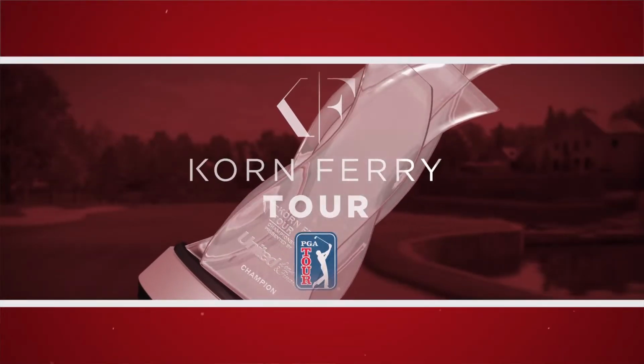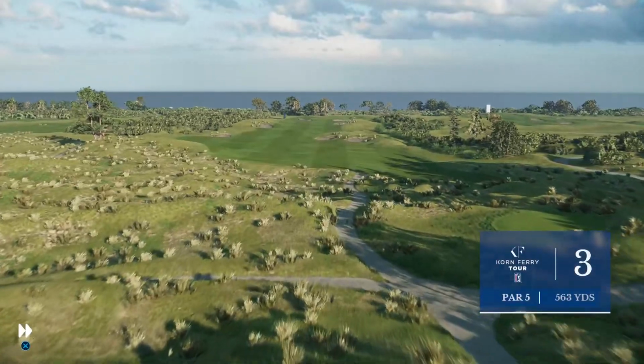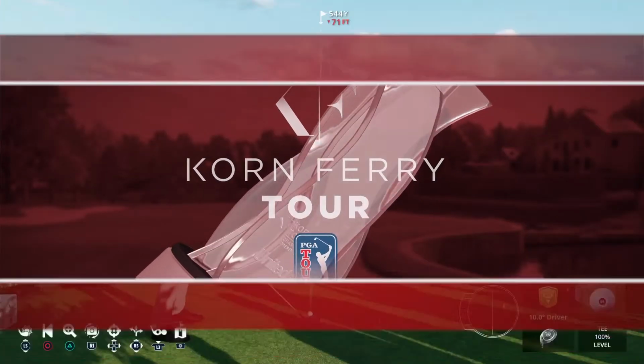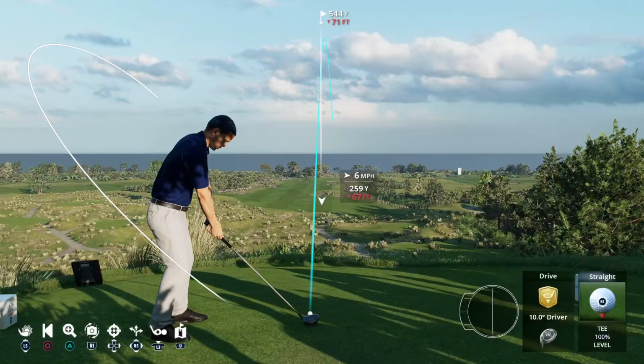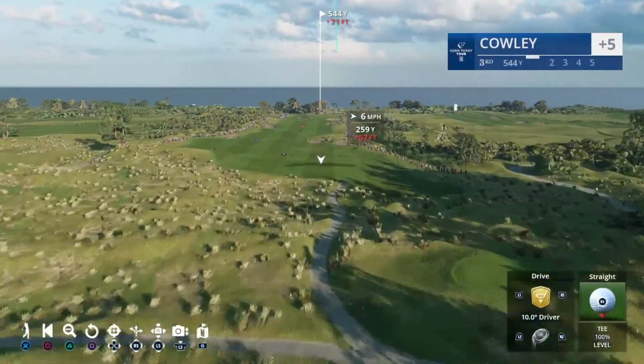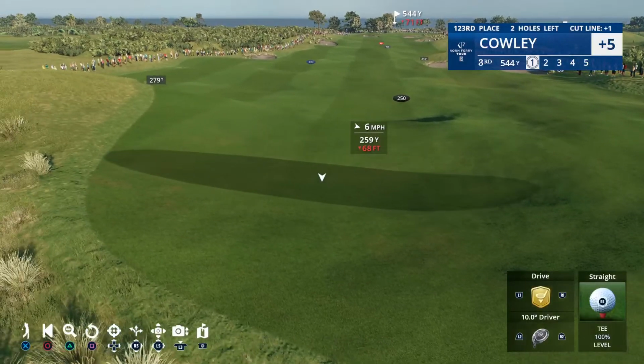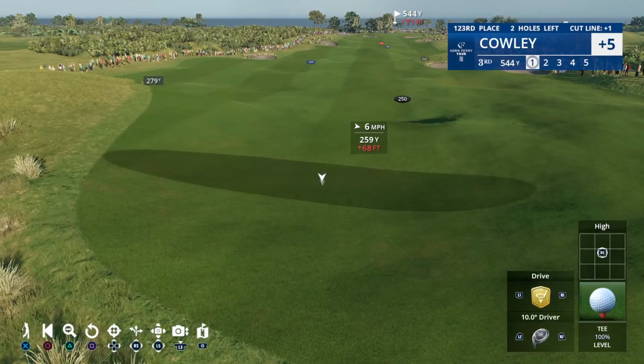On to our first par 5 of the round, the 563-yard third hole. Bunkers dot the fairway on each side, and they're penal. But if you can avoid those, you'll find a wide, receptive green that will yield its share of 3s and 4s.